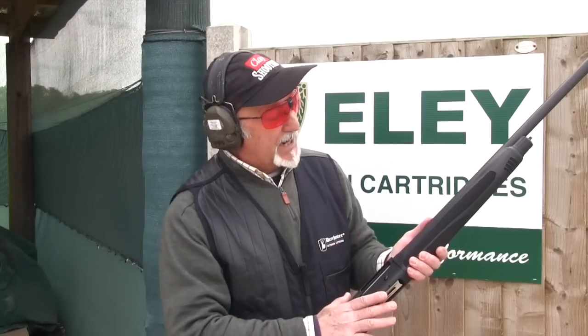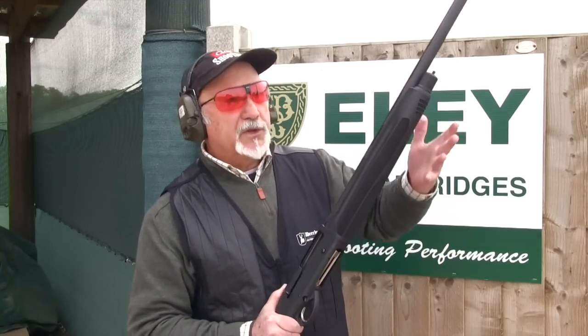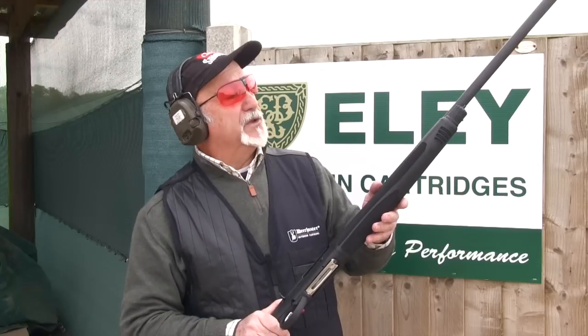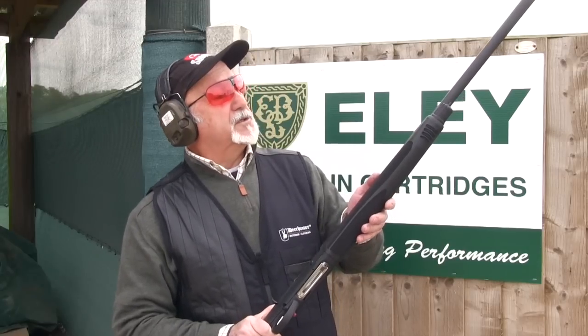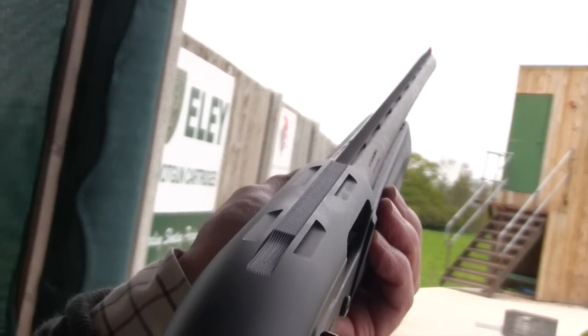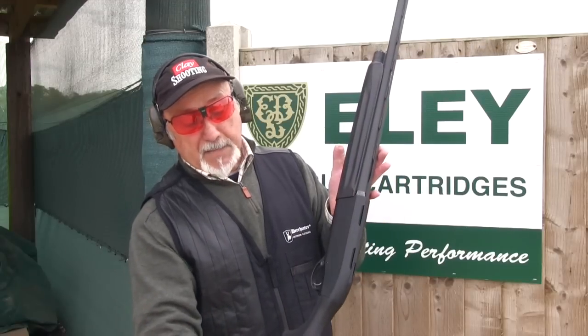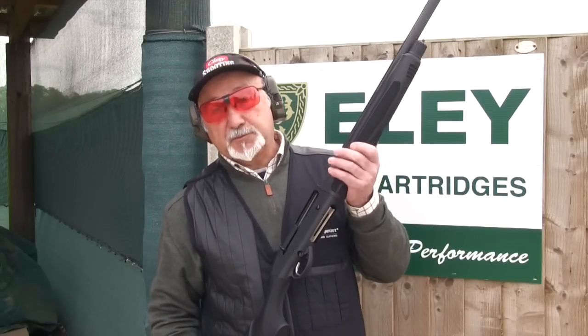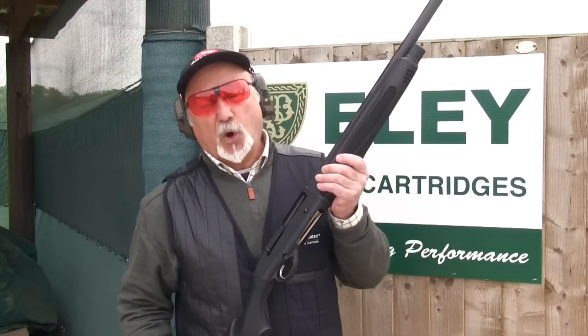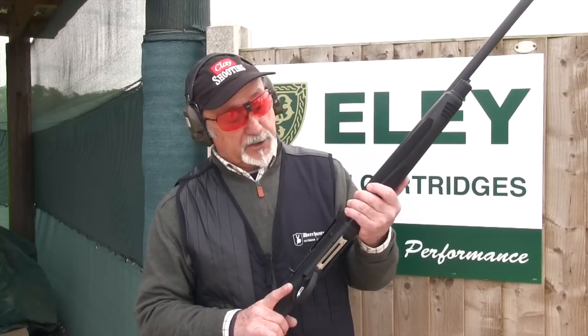You know, the matte black of the action and the matte black of the barrels stopping the glare, so whether you were in a pigeon hide or tucked into the tufts of seagrass on the foreshore, you don't want light glinting off your gun. And as you can see, it's a fairly matte finish all round, so it's built for practicality, not embellishment, and that's fine for the style of gun that it is.